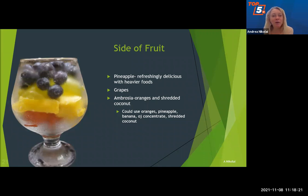Okay, so a side of fruit then, if you're going to do fruit, they found like pineapple is refreshingly delicious with heavier foods. So maybe you just cut up a pineapple. It's usually a hit wherever you go. And if you use fresh, it actually has that bromelain, and that can help with your joints and things like that. So it's a win.